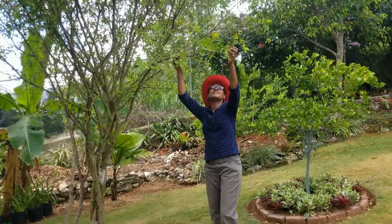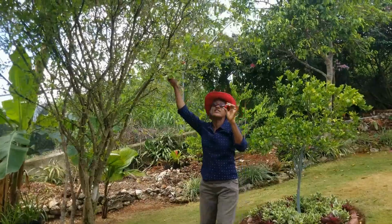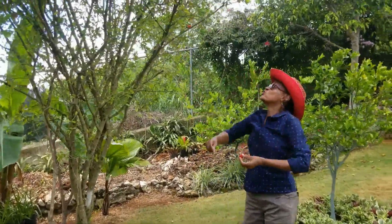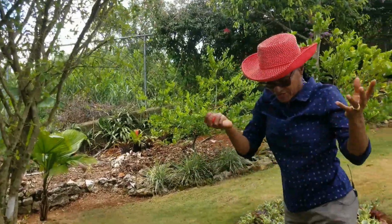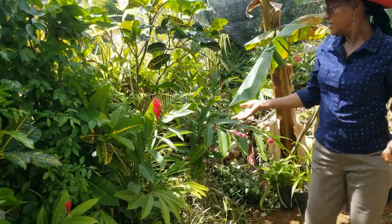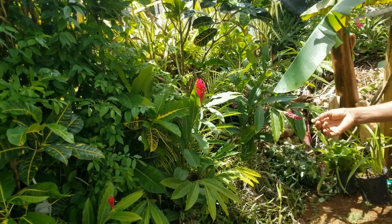And part of the fun in a garden such as this, especially with children, if you have cherry trees or any other fruit tree that is bearing, it is the greatest joy to pick and eat the fruits as you wander about the garden.